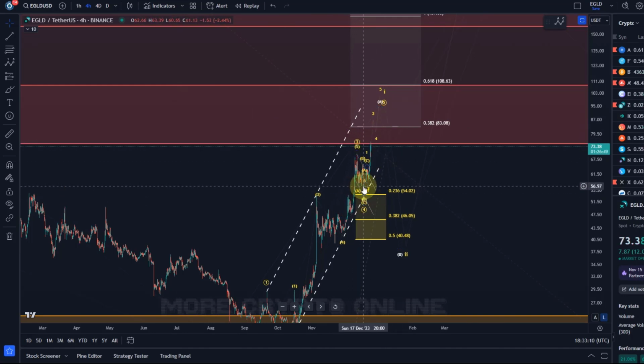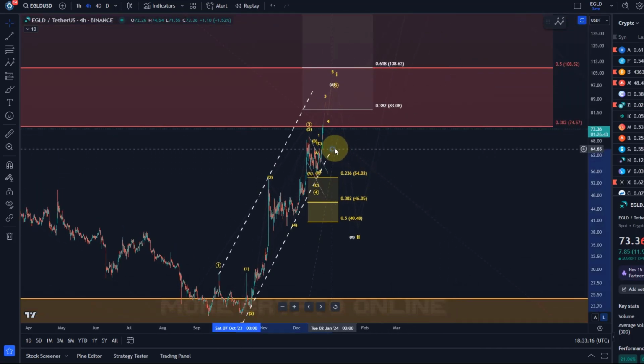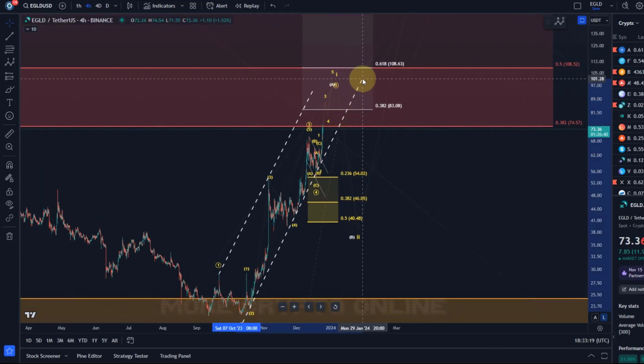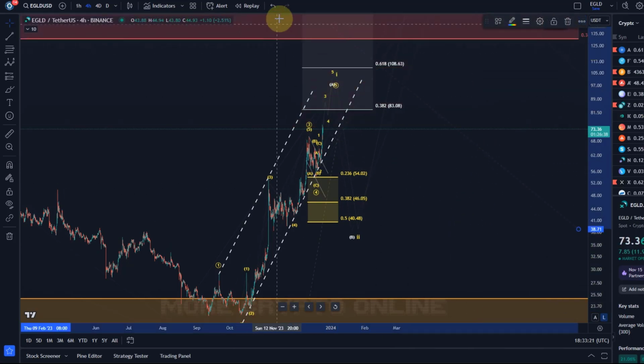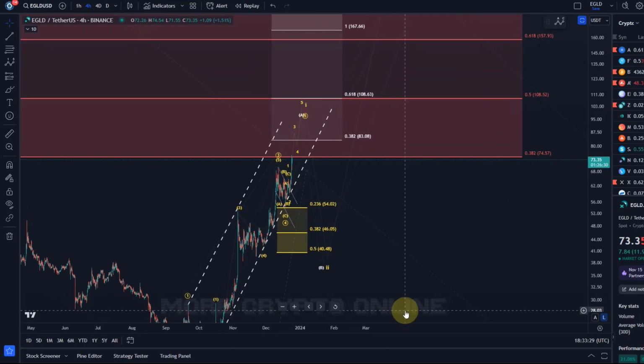So for now, no sign of a top in place. Expectations are for it to climb a little higher. And then obviously also pay attention to the overall trend channel that the price is moving within, because as soon as we get a break out of this triangle, of that channel to the downside, it could mean a very deep pullback is coming. But we're likely not there yet. That's my update about EGLD.